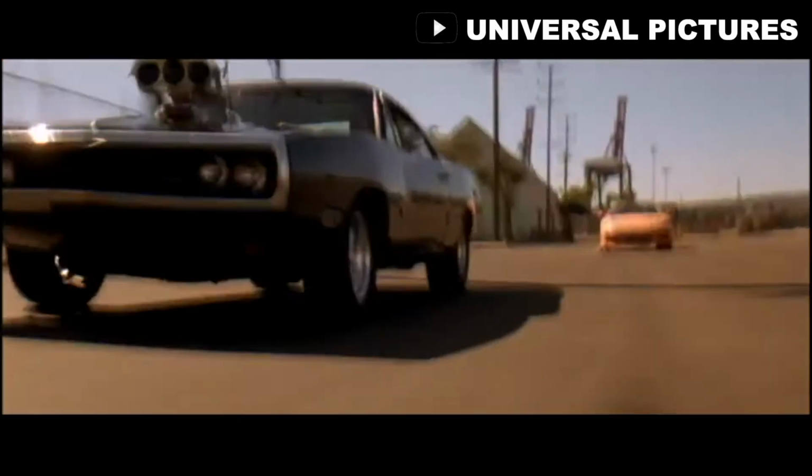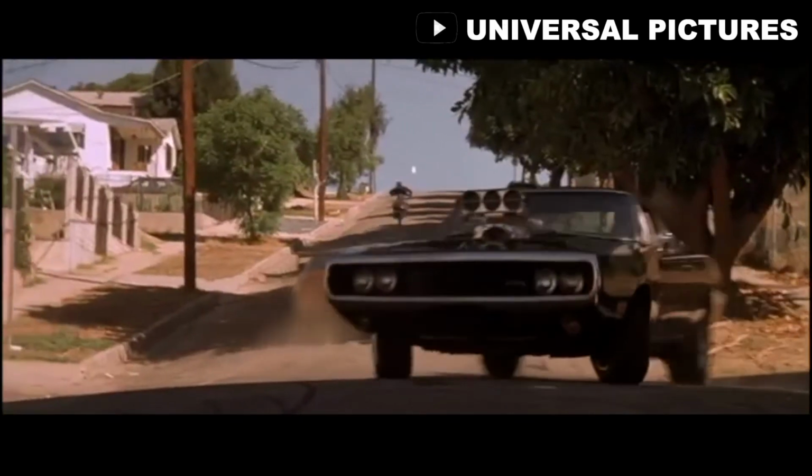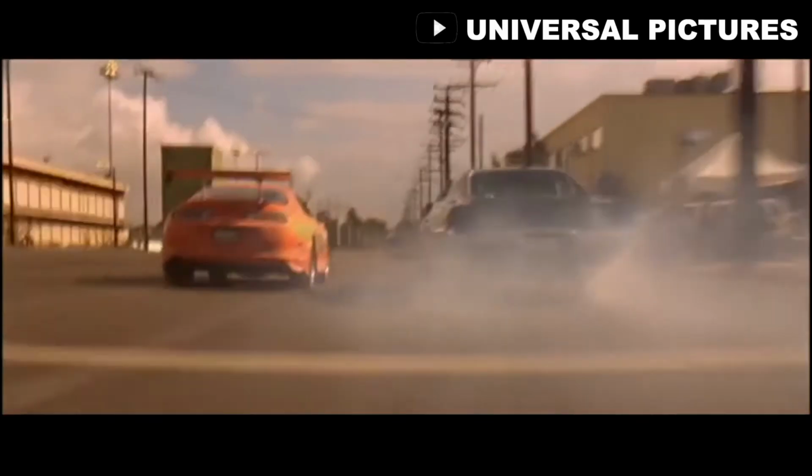However, there is something to be said about playing your magic card over and over and over again. And you know what? I think that him bringing out the Charger so often, is it cool? Absolutely. But also at the same time, it loses its significance a little bit. So, I think that it's one of the most important cars in the series. No, in the franchise, no matter what. But there's so many of them.